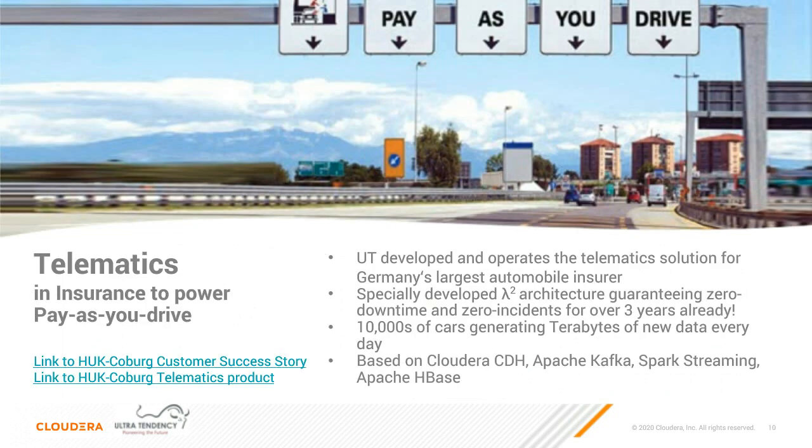And lastly, before I hand over to Balazs, who's going to show you how all this looks in practice, I would like to mention one use case where we are employing the dual Lambda architecture that we're allowed to name as a reference. And that is Germany's largest car insurance company, HUK-COBURG. AutroTenancy, together with HUK-COBURG, has implemented their telematics tariff based on Cloudera and the dual Lambda architecture. And it has been such a great success that we are now celebrating the third year of 100% total system availability with zero major incidents.